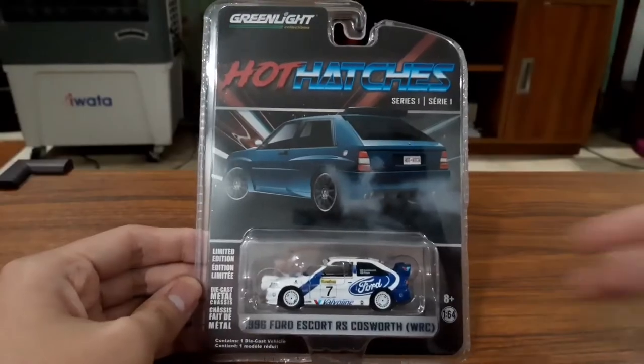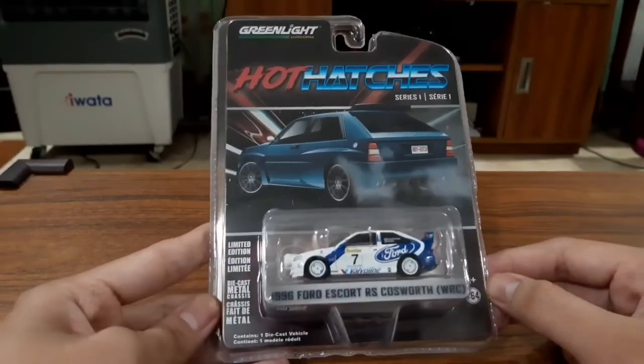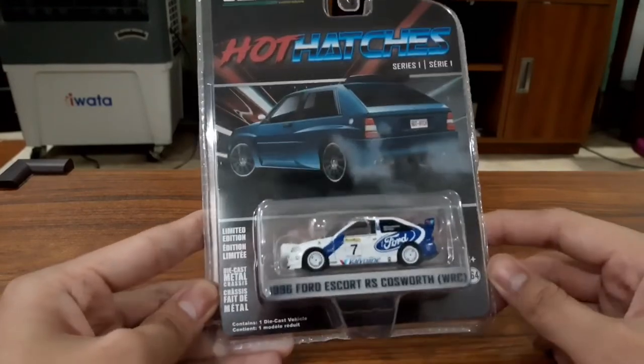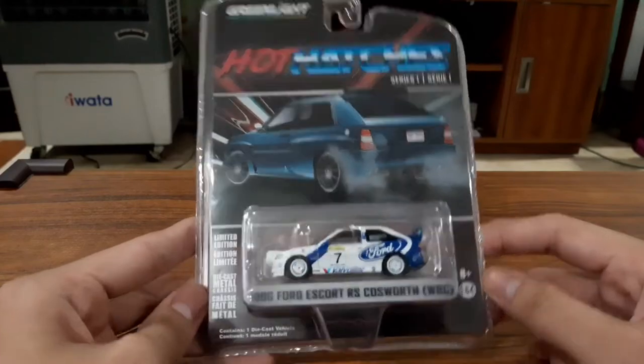And this will be the second end cap. It's the Greenlight 1996 Ford Escort RS Cosworth from the 1997 Rally Monte Carlo for Juha Kankkunen and Juha Repo.